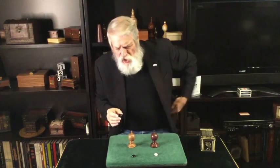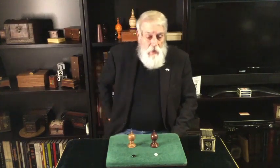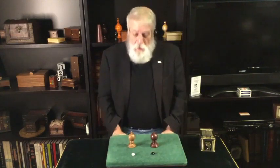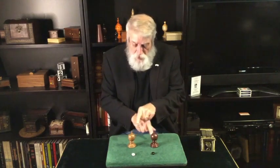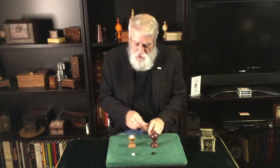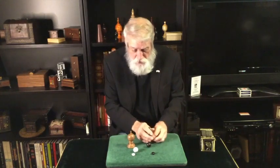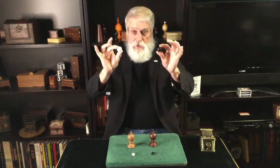I'll place the white ball in my left jacket pocket. I'll place the black ball into my right jacket pocket. Now, if I transpose the stones, not only do the balls return to the vases, but they do so transposed. That's right, the white ball has once again followed the white stone. The black ball has once again followed the black stone. Black and white, the power of the stones of Tutankhamun.